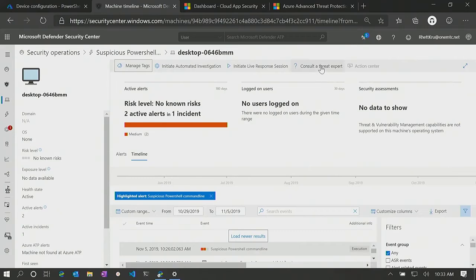Right? So it's kind of looking at us as an extension of your cyber operations. Yeah. We're not looking to replace, we're just looking to help and augment, right, and make it easier. Right? So I want to show a couple of the other integrations that we've done.